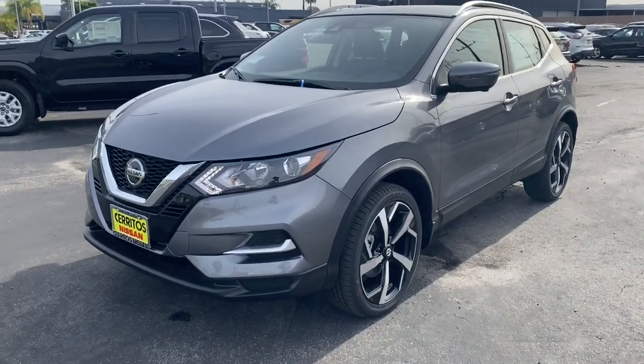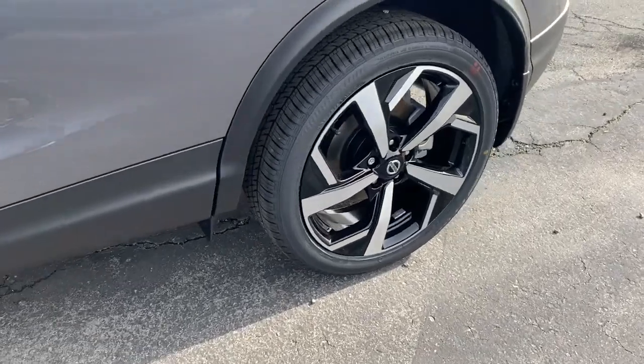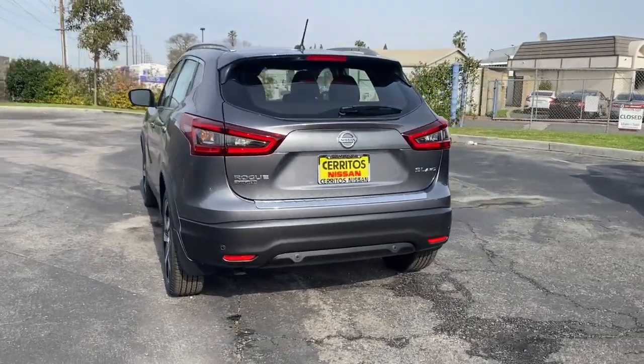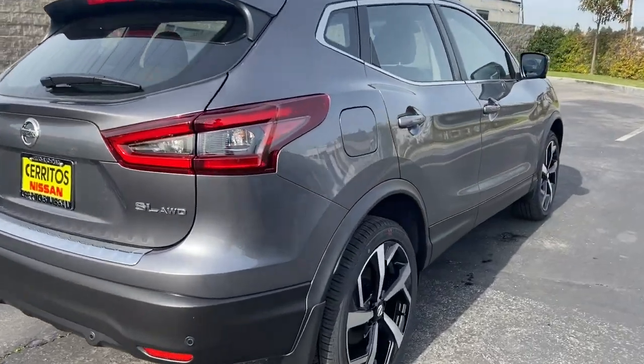Here is a wonderful 2022 Nissan Rogue Sport. Here's a stylish, efficient Rogue that has the features you need to stay on top of today's demanding lifestyle. This can-do crossover anticipates your wants and needs with a quiet, comfortable ride in a spacious, well-equipped cabin.